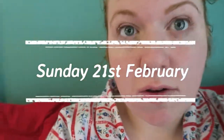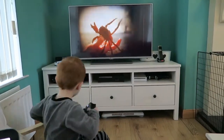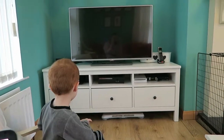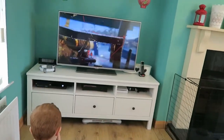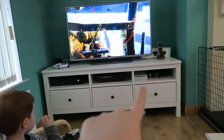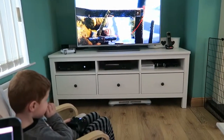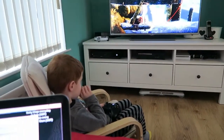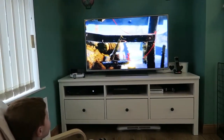So I'm going to start by showing you what I built yesterday. This is our new TV unit, and Eoghan went to stand in front of it just as I was showing you. It looks much better, it fits the space much better, and we have more storage. It means my French box and the Wii, which used to sit underneath and were covered in dust, can now just have everything there. When he's playing Unravel, which is a new game he has, which is very good actually.